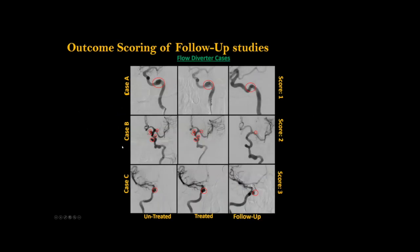The same thing applies for the flow diverters. Here is the aneurysm. Here is a flow diverter. You kind of like see it in there, depending on the resolution on your screens, and then the aneurysm is gone at follow up.